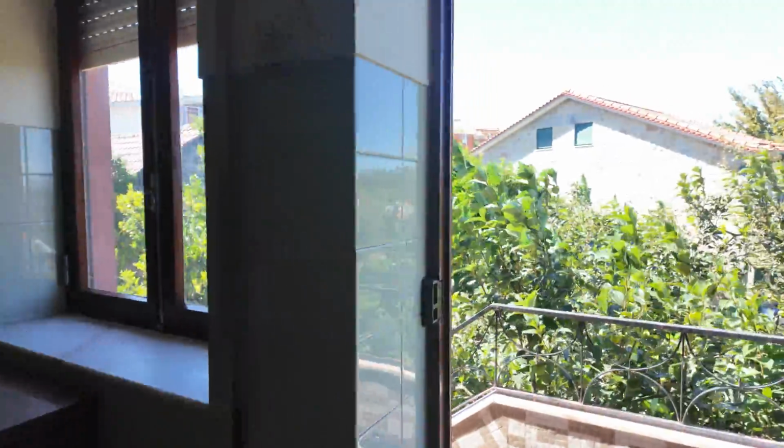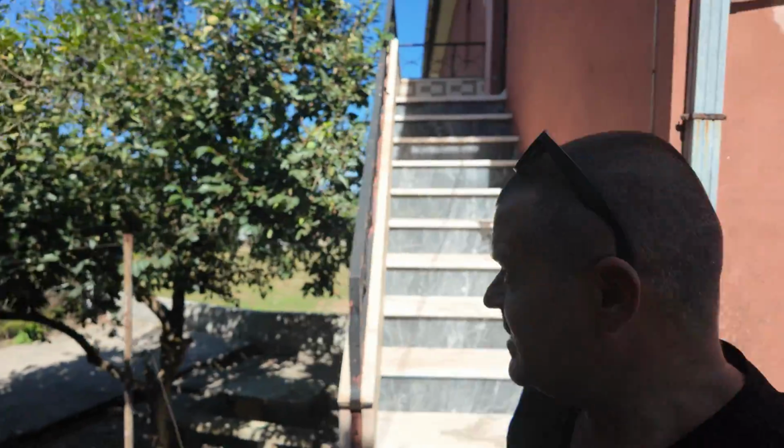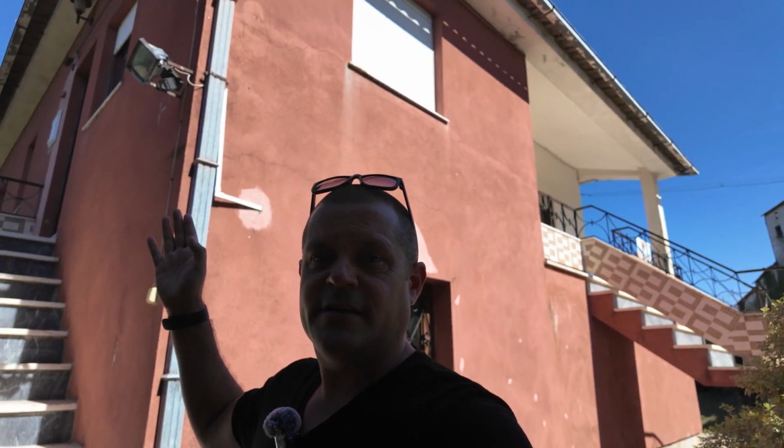Okay, so I'm just going back out through the kitchen door again. We're going to go into the garden area downstairs here. This is a hell of a big house. I mean, it does need a little bit of TLC, as we can see on the outsides here. The walls could do with paint, but actually the general condition upstairs and in most of the building, it's ready to move in.